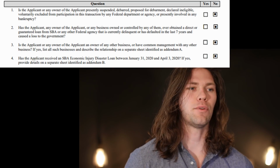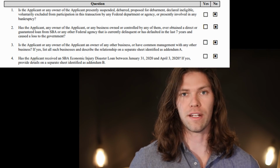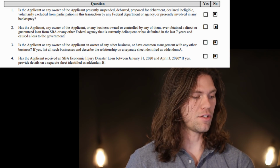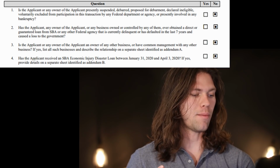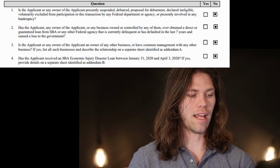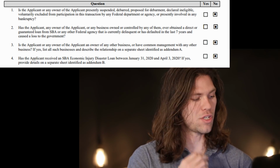So an example here would be, let's say you and a business partner both own 50% of two businesses. That would be yes in that case, and then you'd have to write that on a sheet below. Has the applicant received an SBA economic injury disaster loan between the beginning of last year and April 3rd? If yes, you check yes. That is not the advance, that's just the loan there.